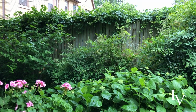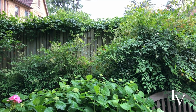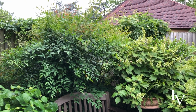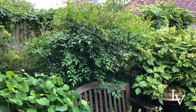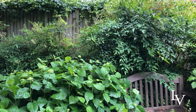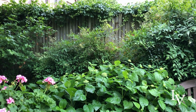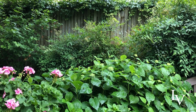Someplace back in this mass of green that is actually a lot of Nandina domestica that serves as, I guess, the backdrop against the fence for the backyard, there must be a cardinal's nest, because this morning there have been cardinals flitting in and out of this area, and it's really been magical to see. So I think the nest is back in there.